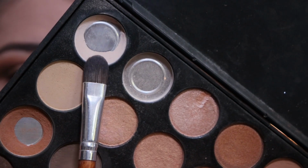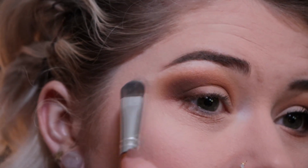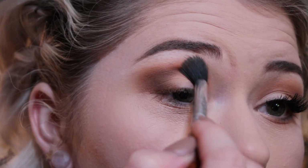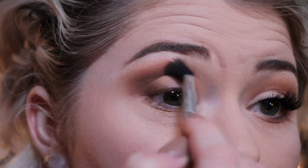Next, I'm going to highlight my brow bone with this shade right here. And you'll go back in with that big soft blending brush and just kind of soften everything out.